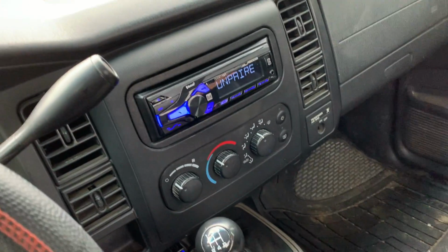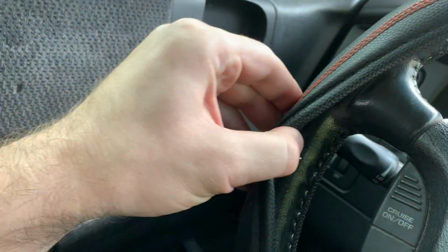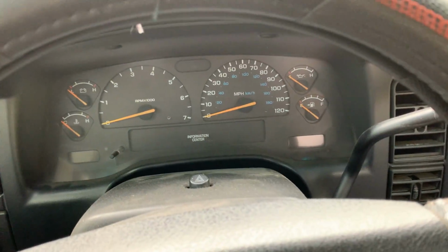This truck was optioned up a little bit. The only RT badging these trucks came with was just the decals on the exterior. There's nothing on the steering wheel for an emblem. There's nothing on the dash. There's nothing anywhere. Not a whole lot going on in here. Everything's wore out. There's a dent in the armrest here from me driving it. The steering wheel has melted, so it's got this cheap AutoZone steering wheel cover on it. Not a whole lot going on in here.